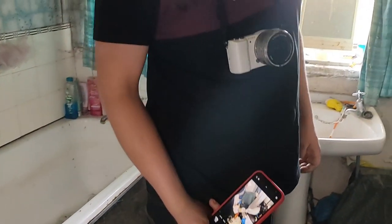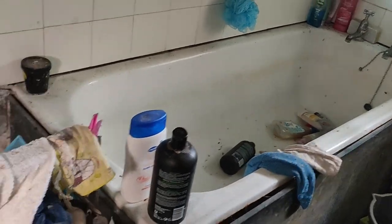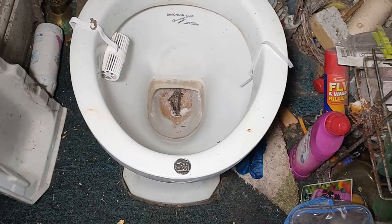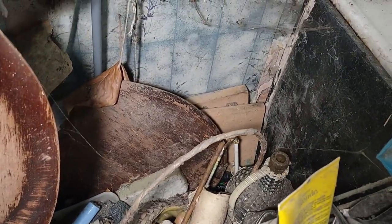Definitely abandoned, 100%. I mean, that bath hasn't been used in years. Look at it. Oh, God, look at the bees in it. Actually, there's no water in the toilet. I'm trying to come into an abandoned building and the toilet's not been used. Well, I ain't being funny, the toilet seat's rotting down there.